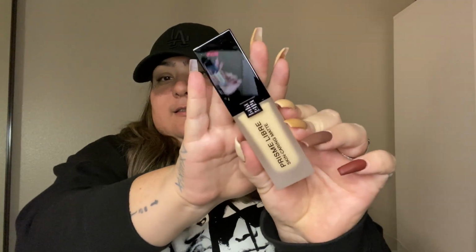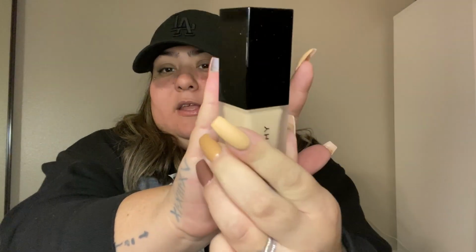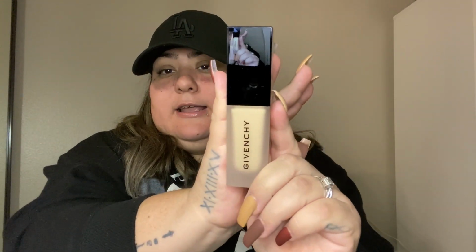And then, if you guys could hear rain, it's starting to rain. I could hear it now. I got the Prisma Libre Skin Caring Matte Foundation. I got mine in the shade 2N160. Just looks like this. I've heard really good things about this one, so I wanted to go ahead and pick it up. And the packaging is super nice. I like the packaging. This is what it looks like, and then that's what that looks like.